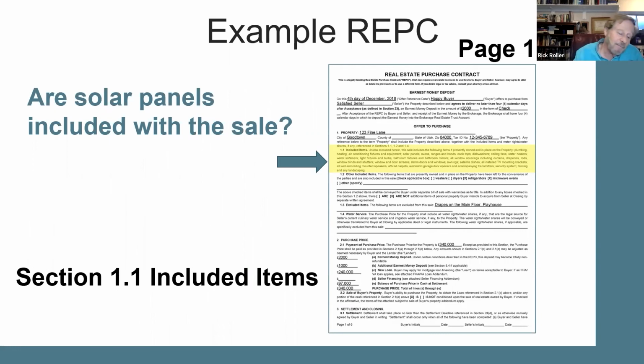But for the test, that's a really good one to think about. Solar panels are included unless they were specifically excluded, which they were not.